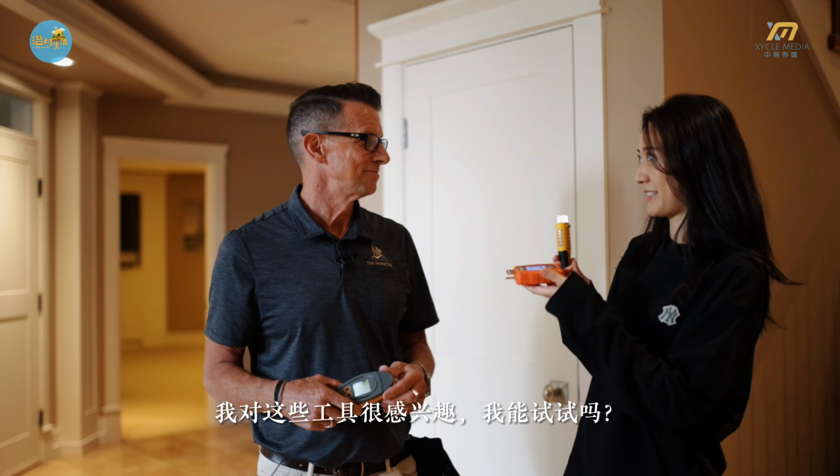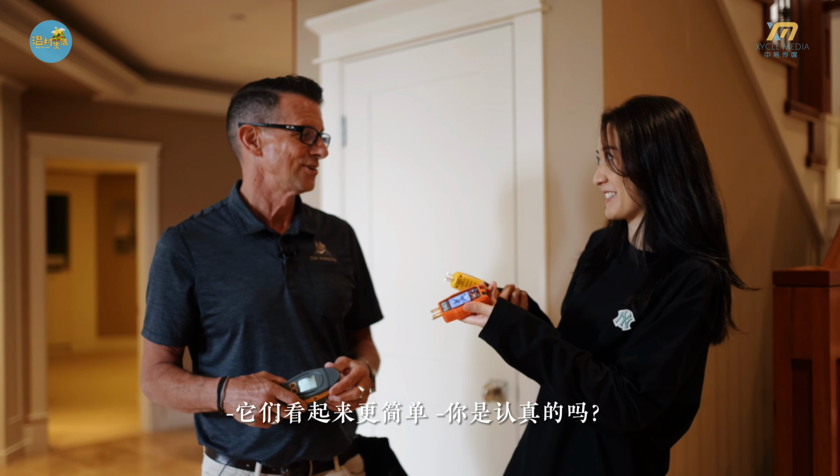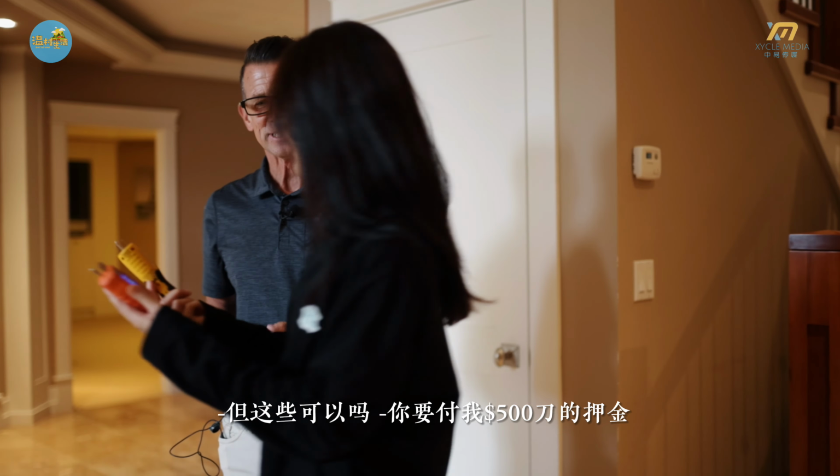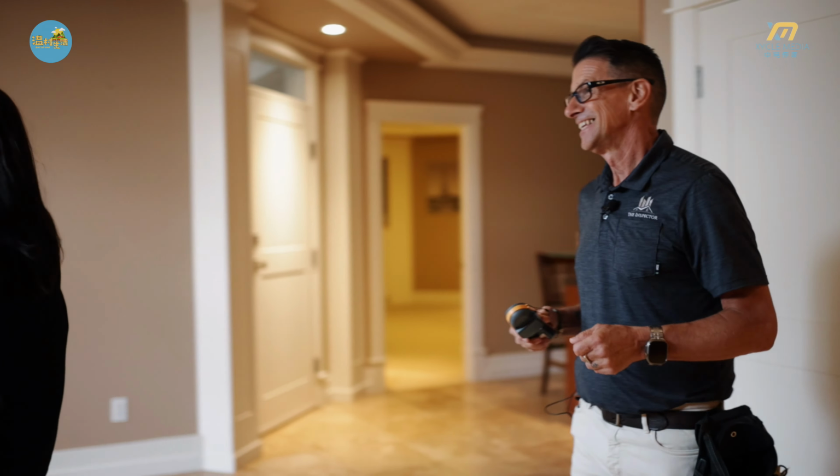I'm really interested in these. Can I try them? They seem the easiest. Are you serious? Yes. I wouldn't want to try any of the other ones, but these ones. You have to leave a $500 deposit.